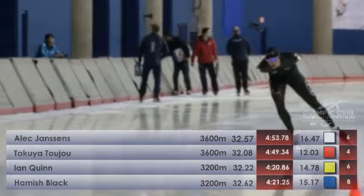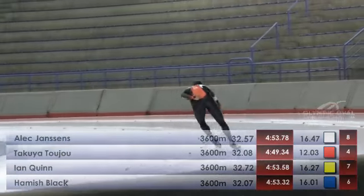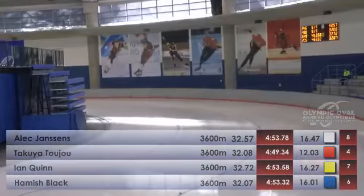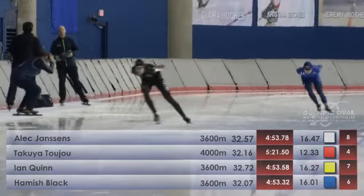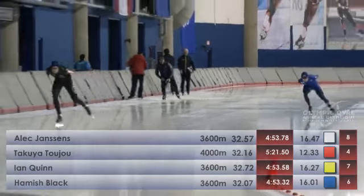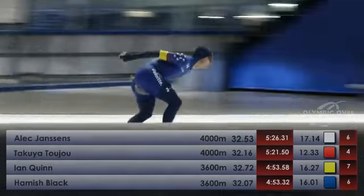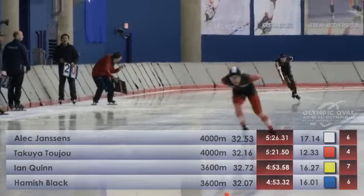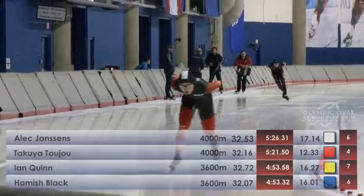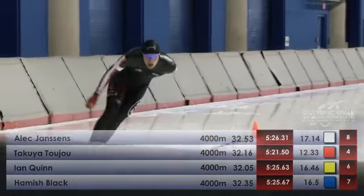Takuya Tuju pulling away from Jansen's by a little bit, still within his sight though. Quinn and Black trading leads again. Quinn into the high 32s, Black into the low 32s. Alec Jansen's personal best in the 10,000 meter, a 13:32.41.